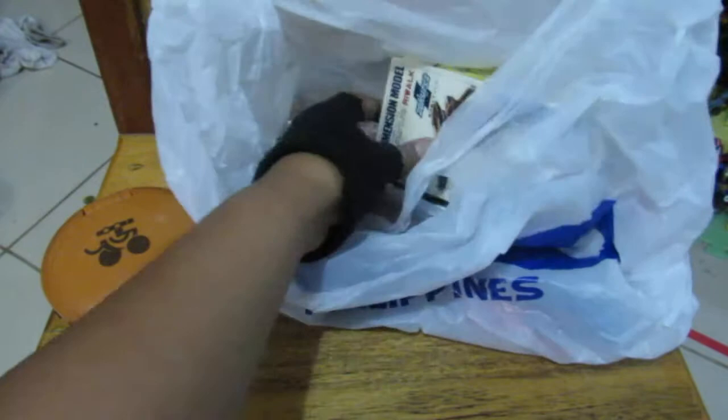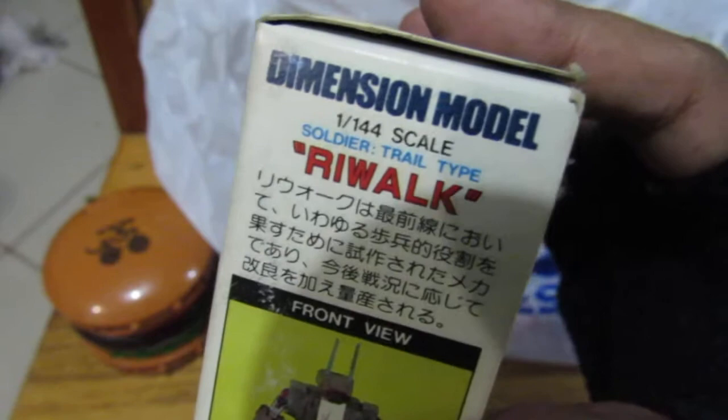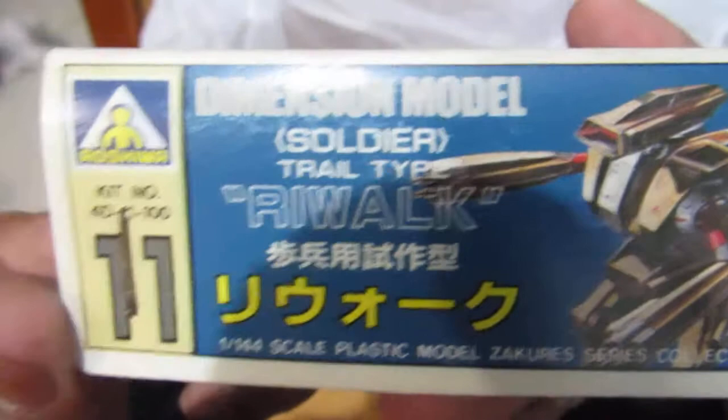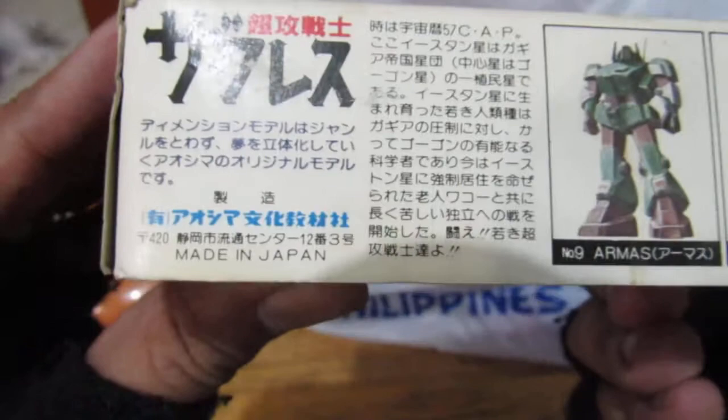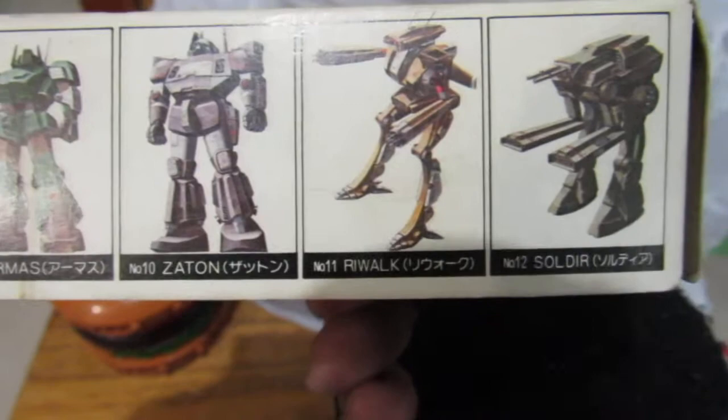Oh yeah, this. It's a really old model kit, and I was really surprised that it was all intact. It says it's a dimensional model, 1:144 scale, Soldier Rail type, RiWalk. I don't know how to say that. It looks weird. Well, what do you expect for a toy from the 80s, or is it the 70s? It says series collection, Soldier Rail type, kit number 10. And then here we have other products. Oh, it's made in Japan, but what year was it made? It has the other products here: Armas, Zaton, RiWalk, and number 12 Soldier.